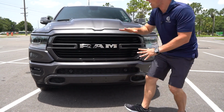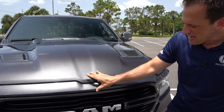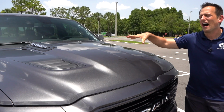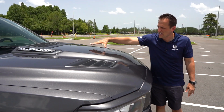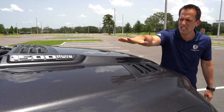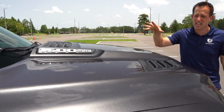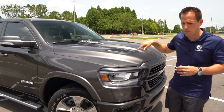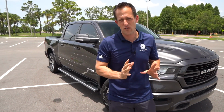Now, when we get up onto the hood, really intricate design, the way the hood kind of integrates nicely into the top of the grille. You're gonna get a very aggressive hood on the sport trim, the way you have the massive rise in the center. Now, what's sad is on this particular trim, none of these vents are functional. So that's gonna be another zonk, but it looks killer. Very, very muscular, very powerful look. I do like the 1500 badge, 5.7 liters of naturally aspirated V8 goodness.